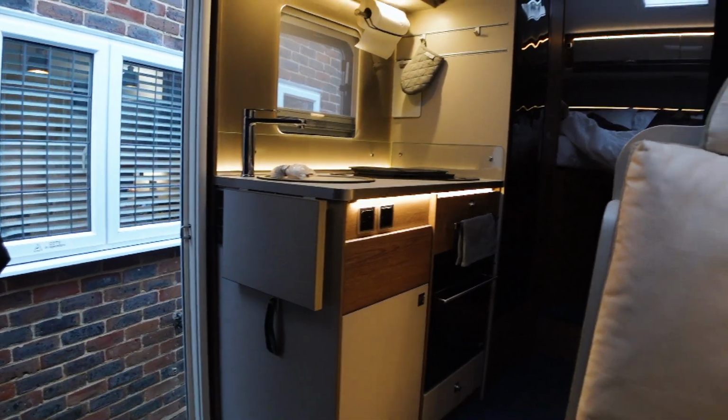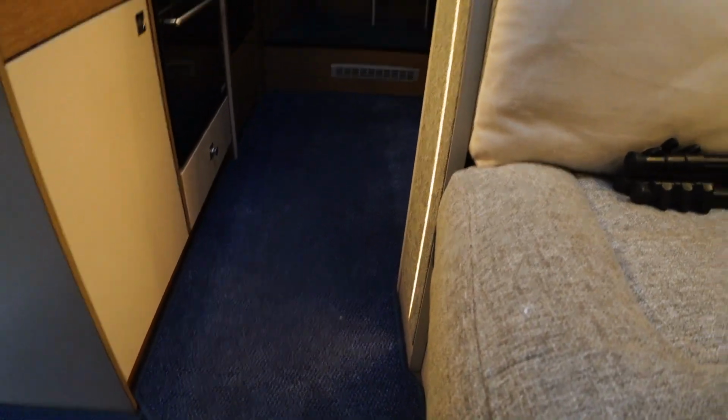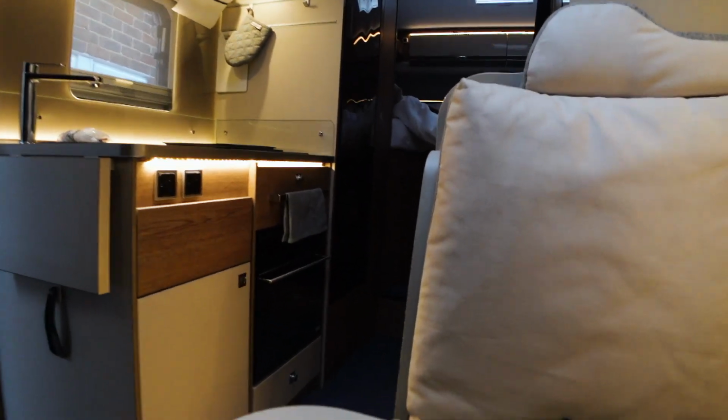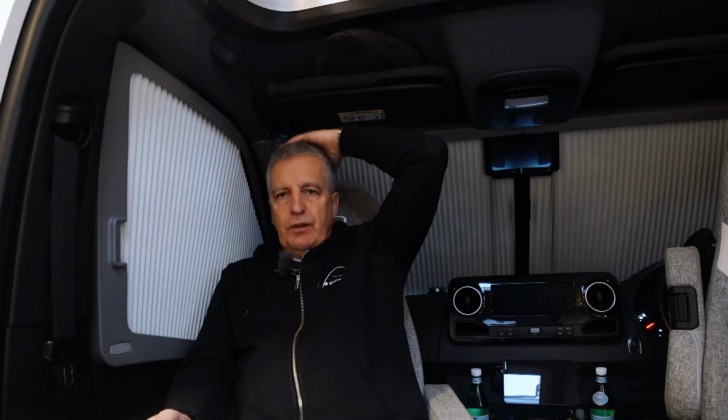I can't think of anything else I haven't told you. Oh, we had carpets put in here. The carpets that came with the van were rubbish, so we had these made, and it's a bit more luxurious. So quite cosy to sit here at night. We can tip these back and put your feet up, watch the telly, watch the films.